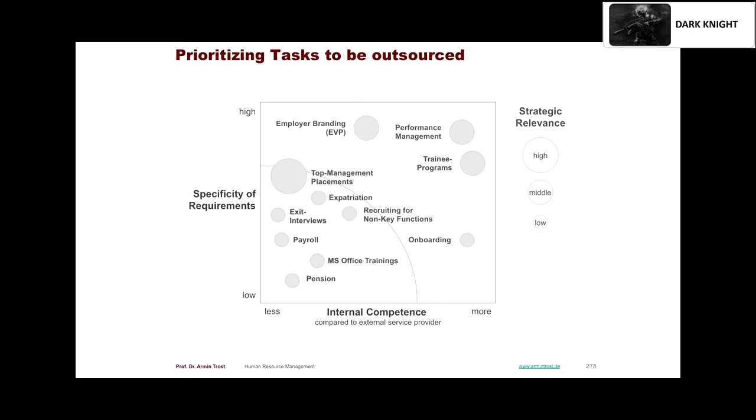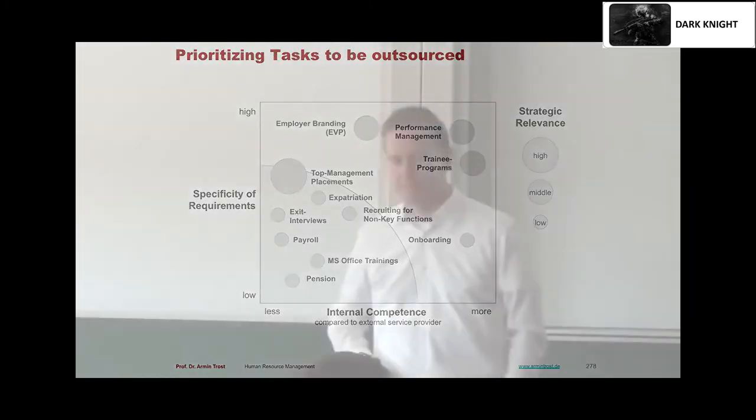Especially if you have tasks with a high volume, tasks that you do very often, then you can also outsource this. You would not outsource something if it has a high strategic relevance. If something's really strategic, like top management placement, deciding who's going to be our next CEO, CFO, that's strategic. You might take some help from external partners, but that's somewhere in the middle. So that's a very good way to sort these different tasks and to find out which things can be outsourced and which not.